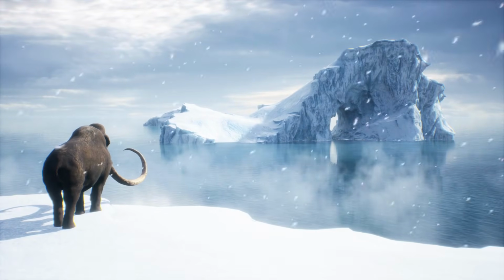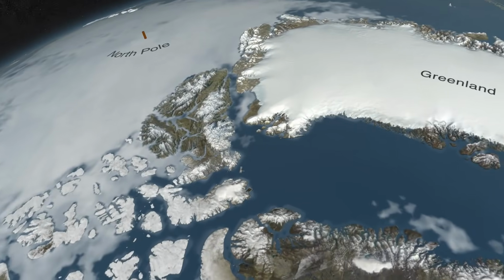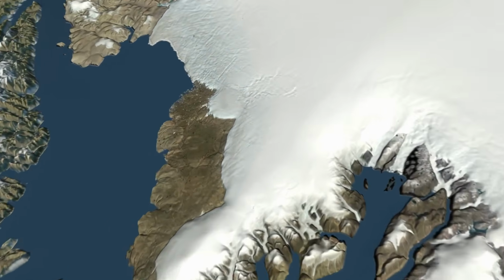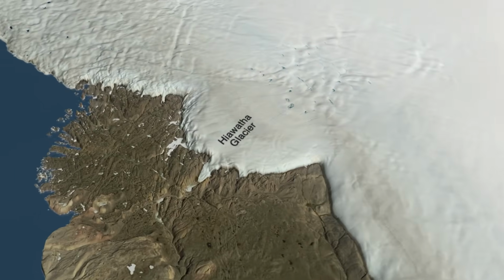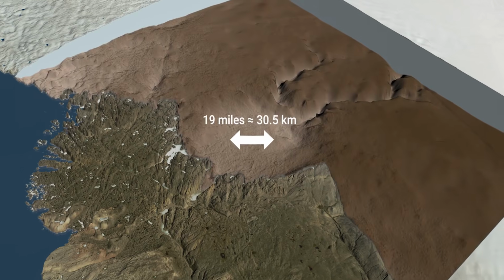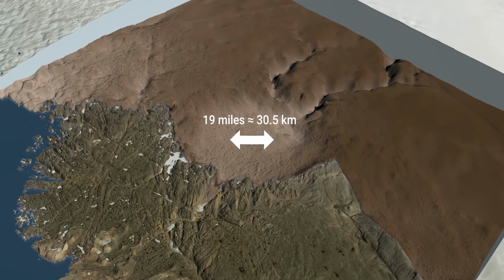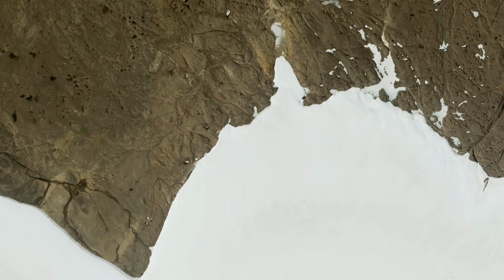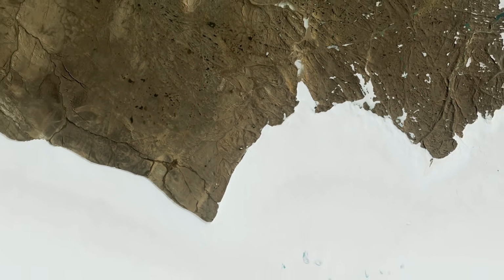And just to make it even more tempting, Greenland also seems like it might be hiding the actual crater. Radar surveys beneath the Hiawatha Glacier revealed a round structure about 19 miles wide. Scientists were wondering if this was the one that caused the Younger Dryas, but dating showed it was about 58 million years too old to be the culprit.